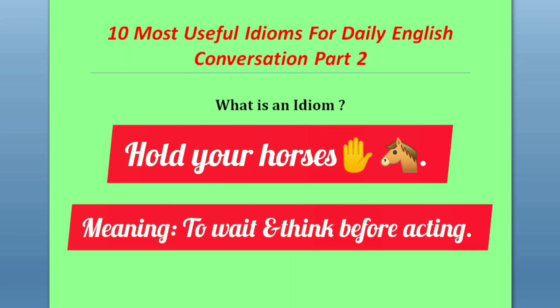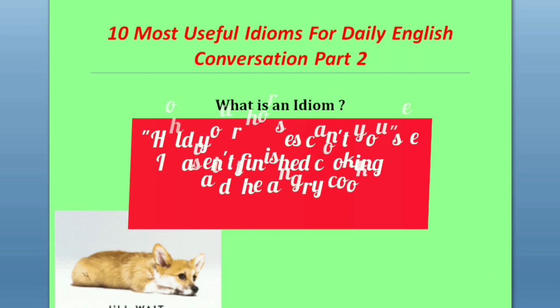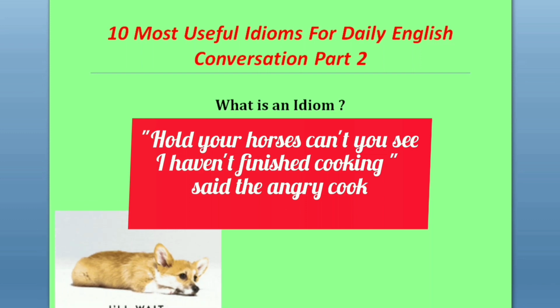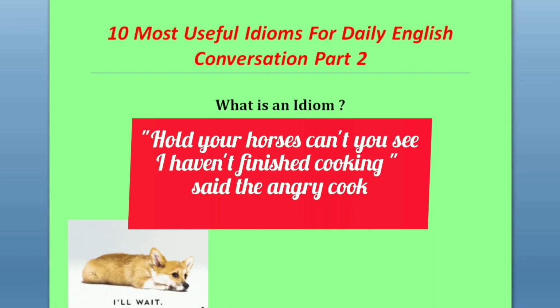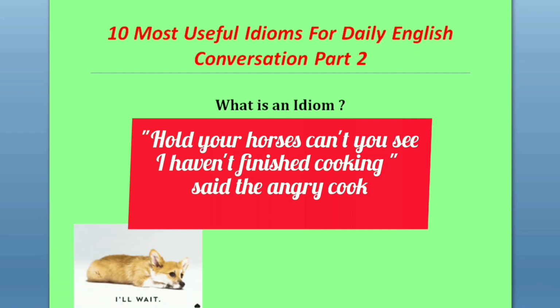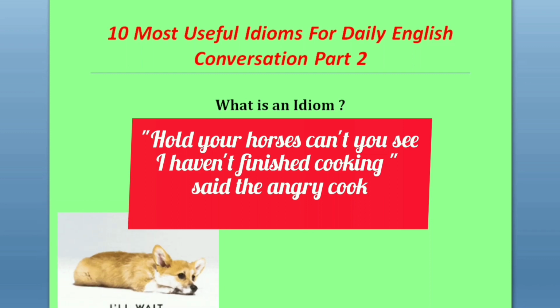As you see, I'm going to give you an example. This example is very common: hold your horses, and it means to wait and think before you act, right? And be calm. We can use this idiom in this way: Hold your horses, can't you see I haven't finished cooking, said the angry cook.